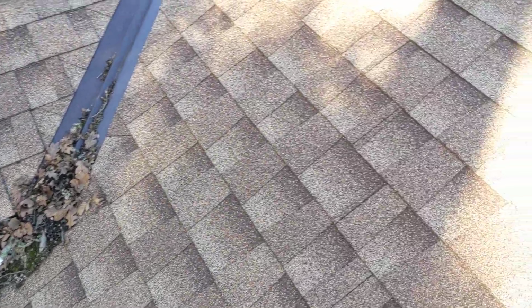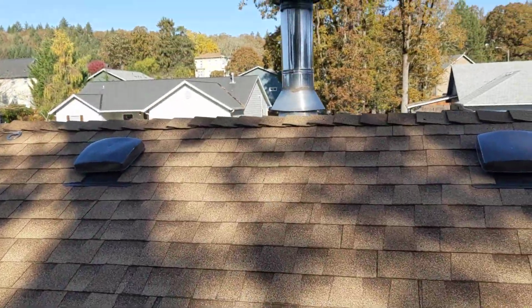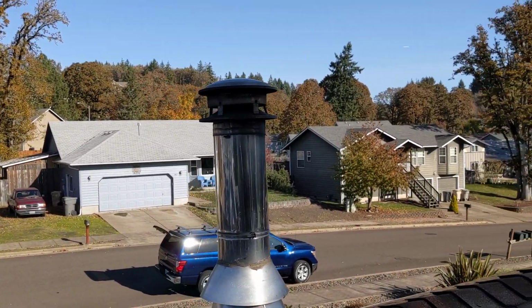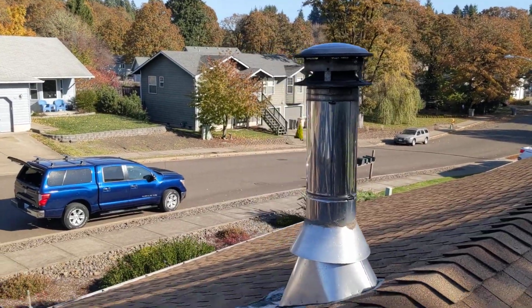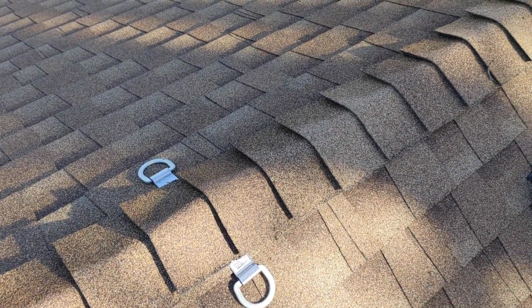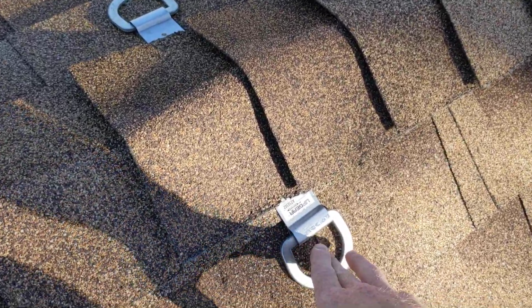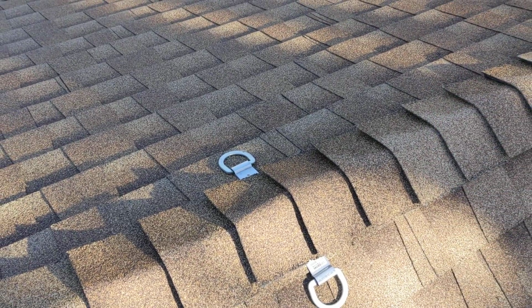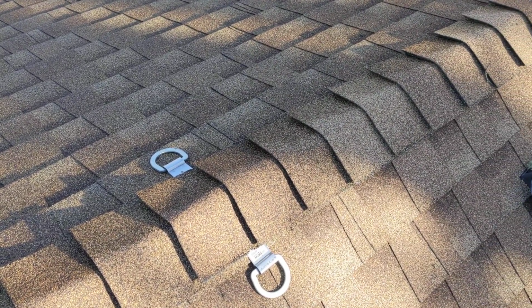We'll note that there is a metal chimney here, which appears to be in good operable condition. Again, we'd recommend having that chimney cleaned and then evaluated and cleaned on a regular basis. There are 2 tie-offs at the midline or near midline of the structure. These are here to allow workers to tie off to the structure while performing maintenance or repair duties.